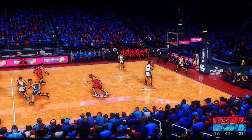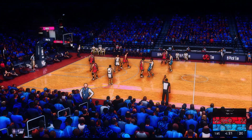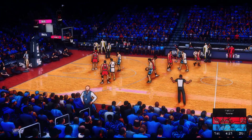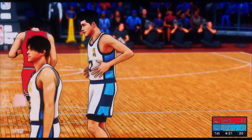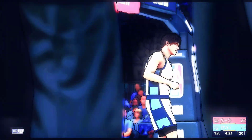Those second chance buckets are major bonus points if you can get them. Protecting the rim has to be their top objective right now. I'm sure coach is going to give them an earful about that. He can't be happy with that soft interior D.